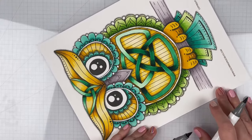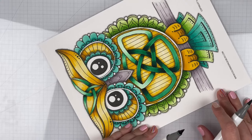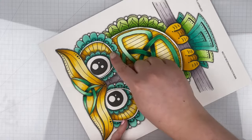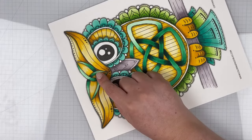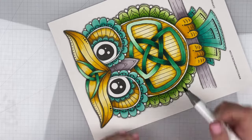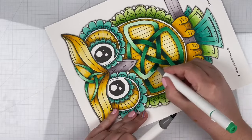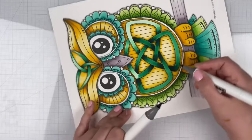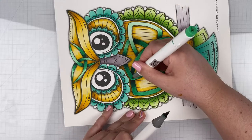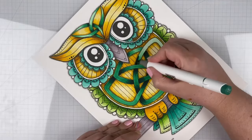What do we think? Do we like the dark green better? GuardTunes likes it better. And then, yeah, if we leave this one up here light, it's not standing out very well. I might do the same thing. I don't know. You can always add some white with some paint if I feel like I need to lighten things up.